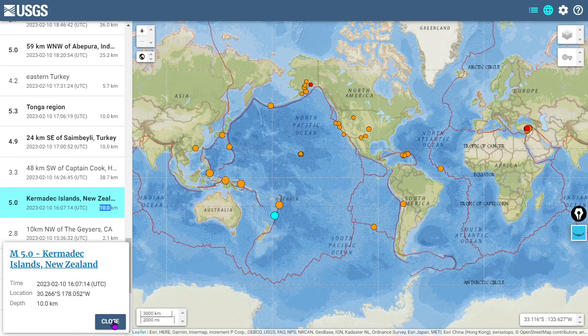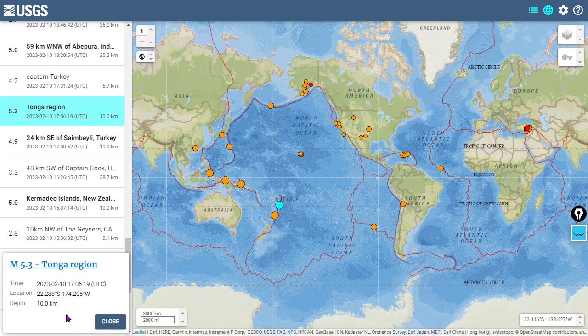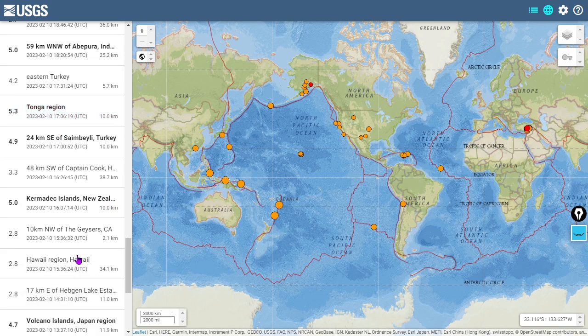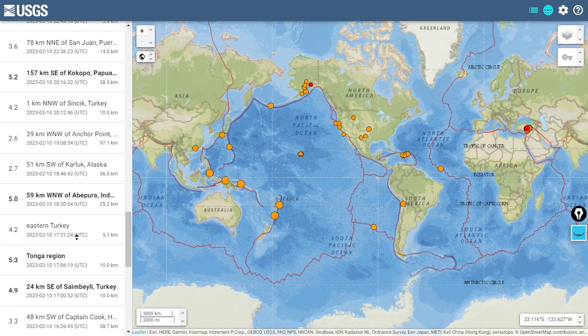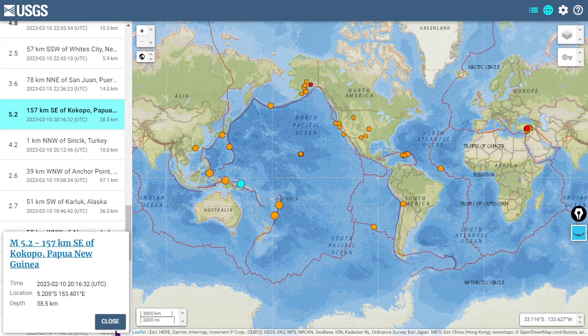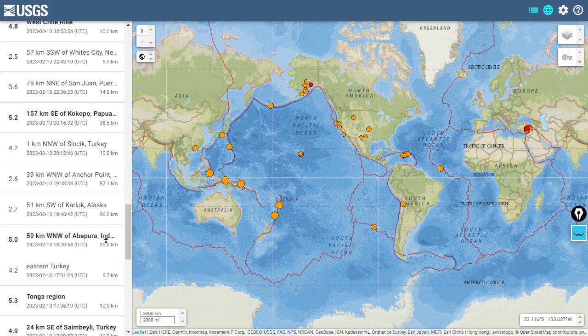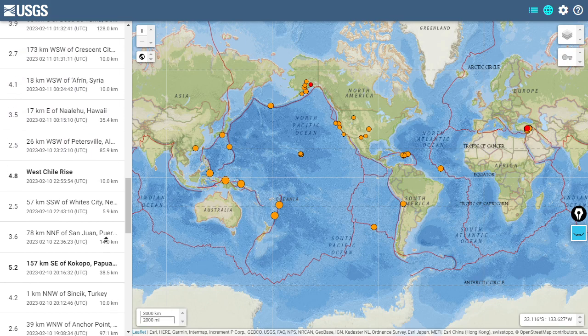Not a major quake there. Probably not felt by a lot of people as it is out in the ocean. Tonga also had a 5.3. Just to the northeast of that, Kermadec Islands quake. Indonesia had a 5.0. Papua New Guinea had a 5.2. So it's a little bit of an uptick from yesterday. We had very calm seismic conditions in yesterday's video.